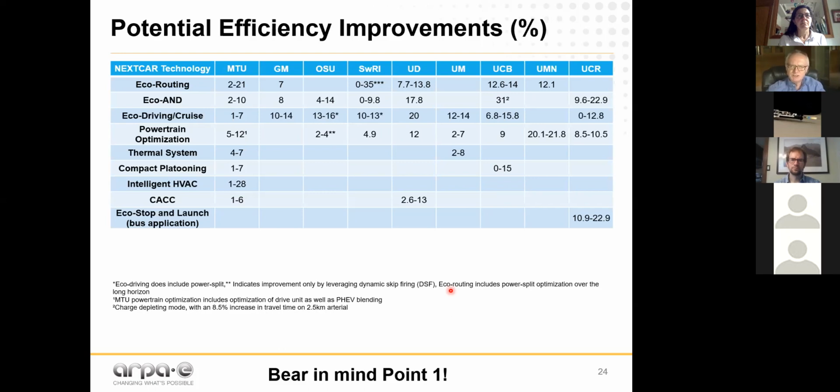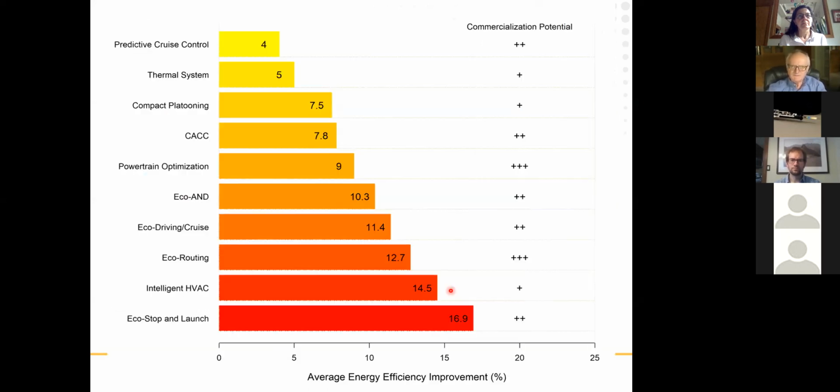So I want to draw your attention to a number of things, one of which is that there is some sort of convergence in the technologies that people found most useful in the NEXTCAR applications, but all of these were developed independently. All of these were applied independently. All of these were tested independently. And of course, as I say, they are vehicle technology, vehicle duty cycle, vehicle operating condition specific. We're here lumping all of these technologies from these teams together and then assigning an average energy efficiency improvement. Eco Stop and Launch, again, is the bus application, so that's unique to one team.